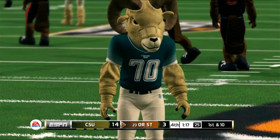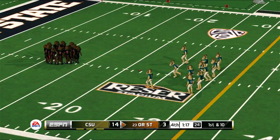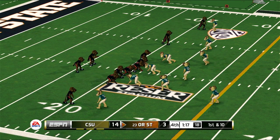Well, they've got the ball back, but they're still trailing. Well, the clock is not on their side right now. They just need to hope that they can get a very quick score here and then hope for the best. Let's see if this drive has a more rewarding conclusion than their last, which ended with a punt.